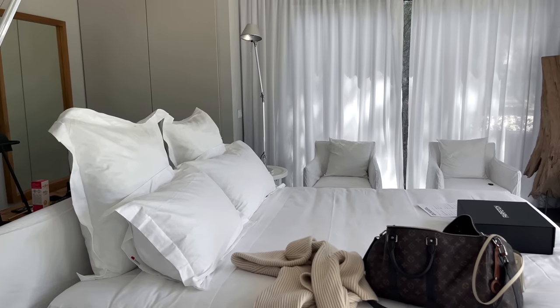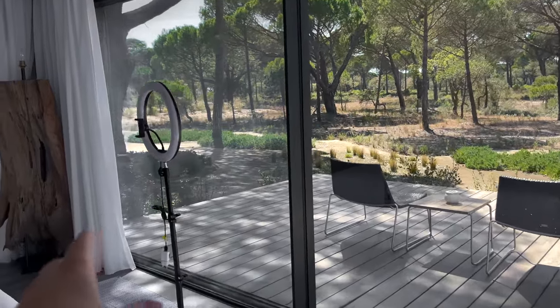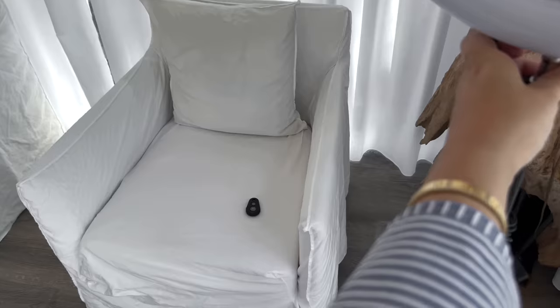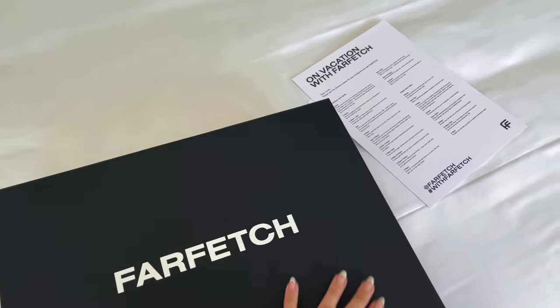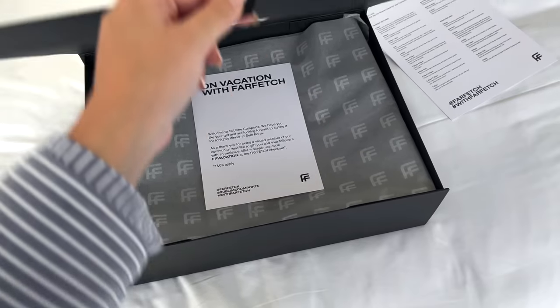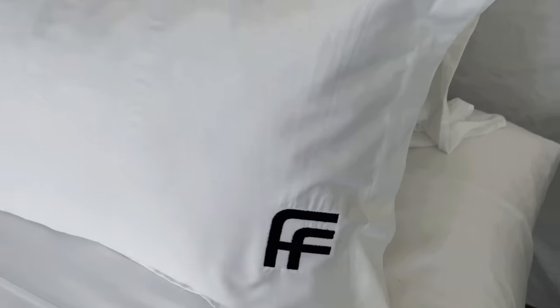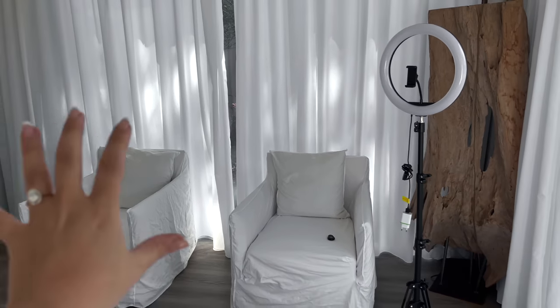Okay, so can we just have a moment to appreciate this? First of all, I brought my own light ring and they already had one for me here, and a remote shooter. Like our all influencers event like this. I got a little gift here on the bed. I think it's a dress. I'm really excited. Even the pillows are for Farfetch. This is crazy, but yeah, the bed. I have like a little sitting situation right here.